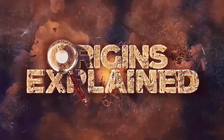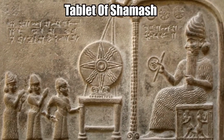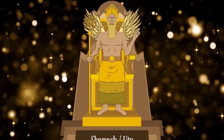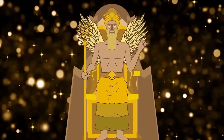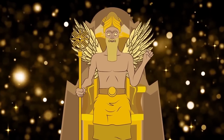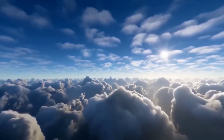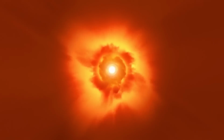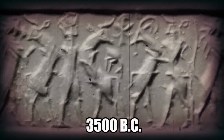The Tablet of Shamash. Some say the Tablet of Shamash is proof of ancient alien technology. In Mesopotamia, Shamash was the god of the sun, the truth, and justice. It was believed that Shamash rode across the sky on his solar chariot and then traveled through the underworld at night as he prepared for the new sunrise. This story goes all the way back to about 3500 BC.